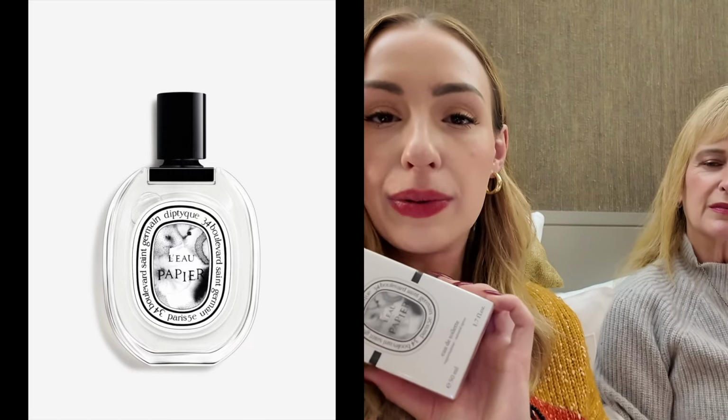Exactly. And then we each got this fragrance right here, which I've talked about at some point, maybe on my Instagram. This is called L'Eau Papier. It's an eau de toilette and it has a really beautiful light everyday scent. It also has the steamed rice accord. I guess we're really into this steamed rice accord, but it's very hard to describe. My guess is it's something a lot of people will find pleasant and approachable.